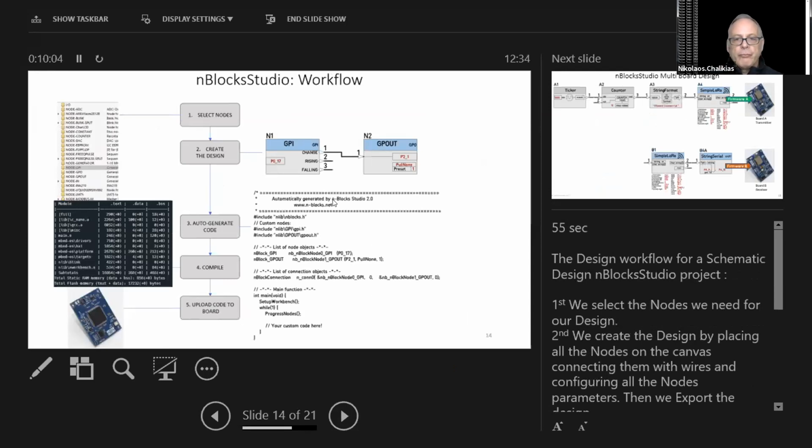Okay, the workflow. First, we select the nodes we need for our design. Then we create the design by placing all the nodes on the canvas, connecting them with wires, and configuring all the node parameters. Then we export. Third, we call the mBlock Studio translator, and the C++ project folder tree is created and populated with the libraries and the auto-generated code. This code is the code for our design. Fourth, we compile with our normal ARM compiler, and we have an executable file for our board. And fifth, we flash that program to our microcontroller, and we have a running system.